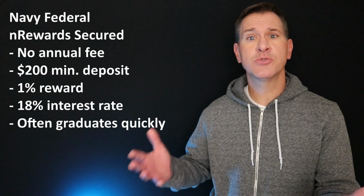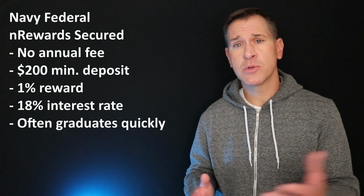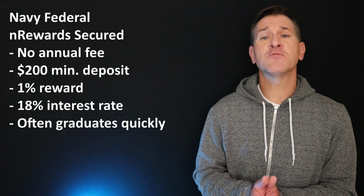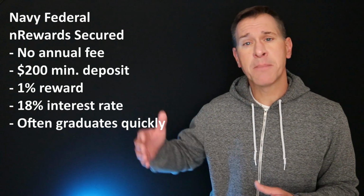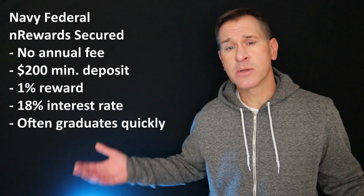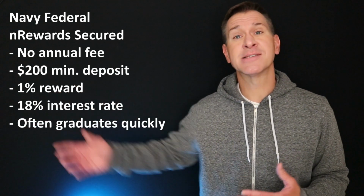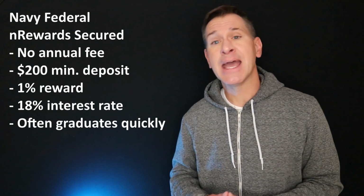And in fact, there's sort of a 2-step process. After 3 months of having the card, Navy Federal Credit Union will look to see how you've been doing, and if you've been doing well, they may bump up your credit line. So let's say you put down $300 and everything's been going good for those 3 months, they may increase your credit line from $300 to $600 without you giving them any more money.